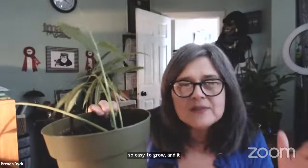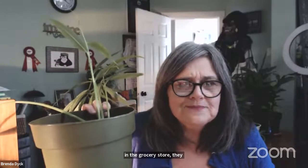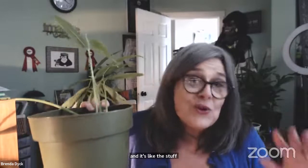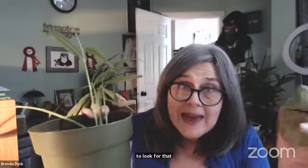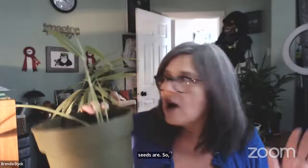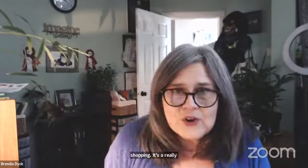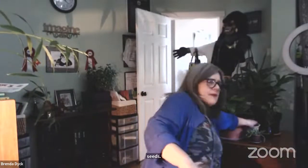Sometimes if you go in the grocery store, they'll have a sale bin somewhere. It's the stuff that's not so fresh maybe, and it's usually at a discount. Those are good places to look for that turmeric or ginger, or maybe some of the prickly pear cactus. Definitely. And the riper it is, the better the seeds are. So definitely don't overlook those kind of things when you're grocery shopping. It's a really inexpensive source for your houseplant seeds. The other thing you can look at is lemons.